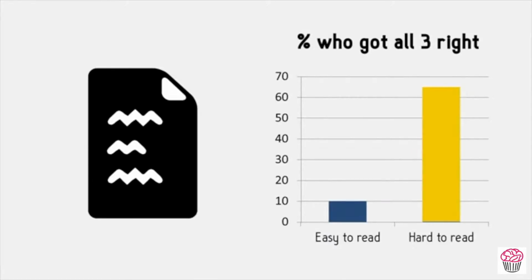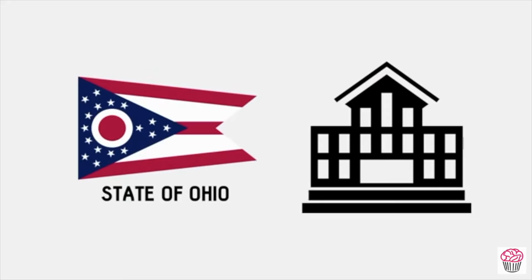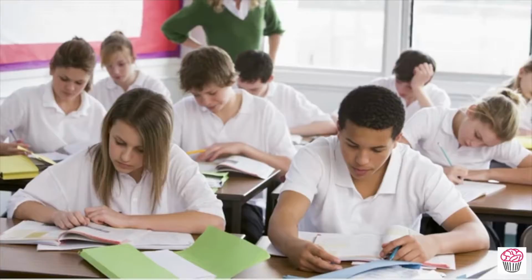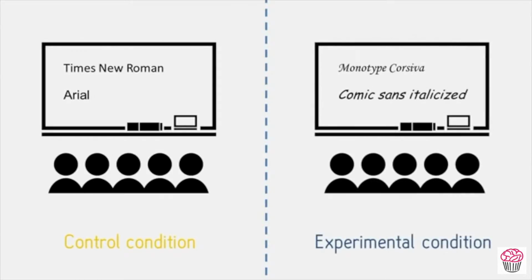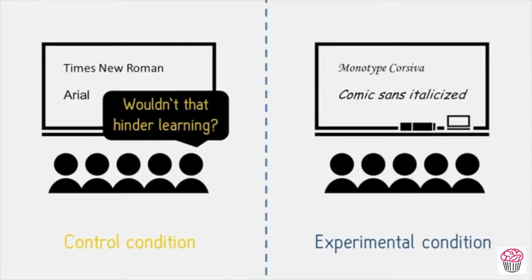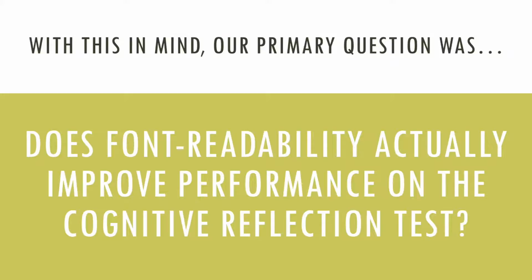What's more surprising is that this strange effect of font shows up in a variety of other circumstances. For example, fonts that are harder to read also improve memory and learning. In one public school in Ohio, researchers asked teachers to change the font used in their worksheets and PowerPoint presentations. Instead of the usual Times New Roman or Arial, students would now have to read fonts like Monotype Cursiva. Now, you'd think that this would actually hinder the learning process, right? Yet, compared to classes with the normal font, these students scored significantly higher in their later tests.